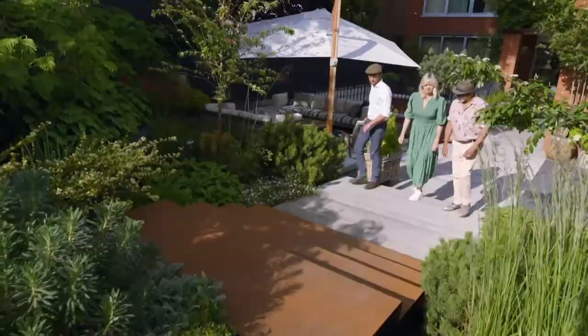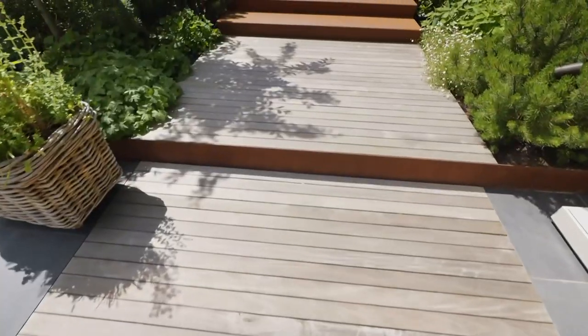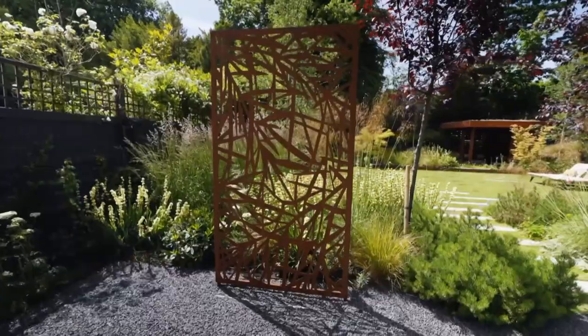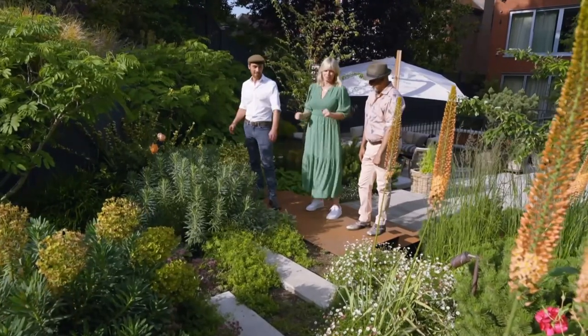Loving the materials here. I love the way this wood has silvered and it ties up with those preformed concrete slabs. And it's a gorgeous colour, isn't it? Which then ties in with the water feature and that gorgeous screen. Piece of art. But let's not ignore the plants here. Of course. It is sublime.